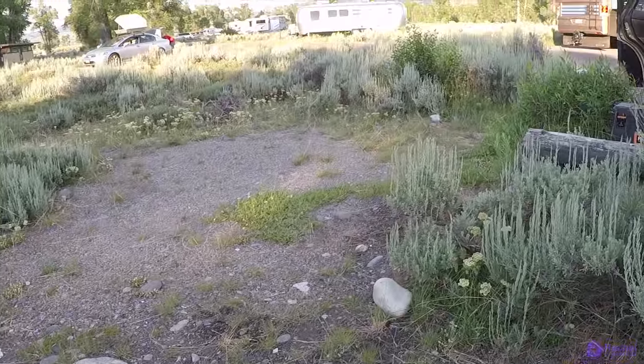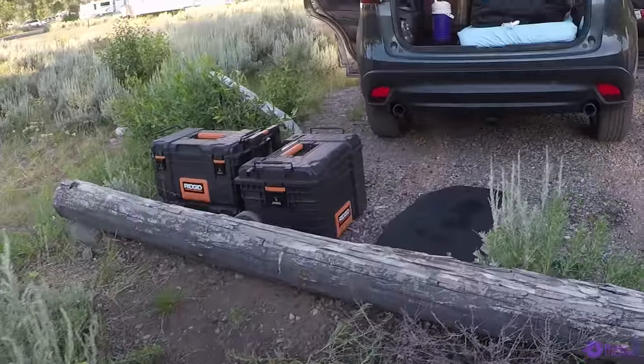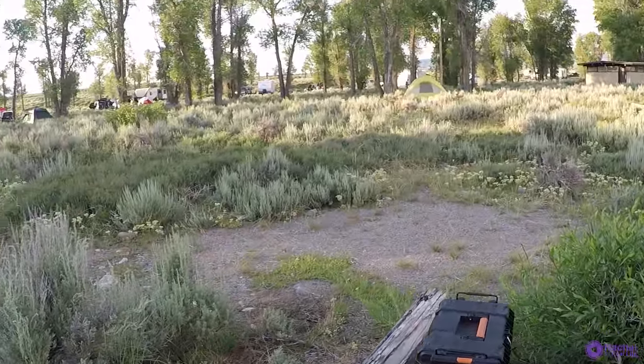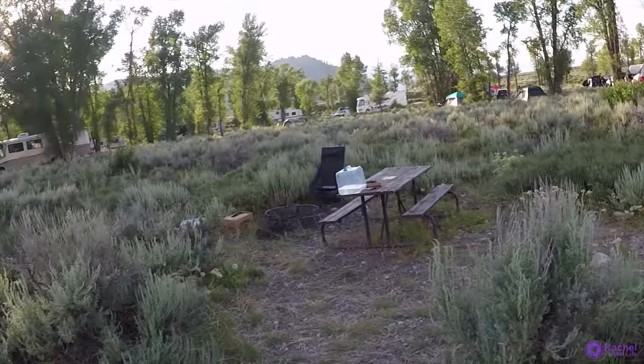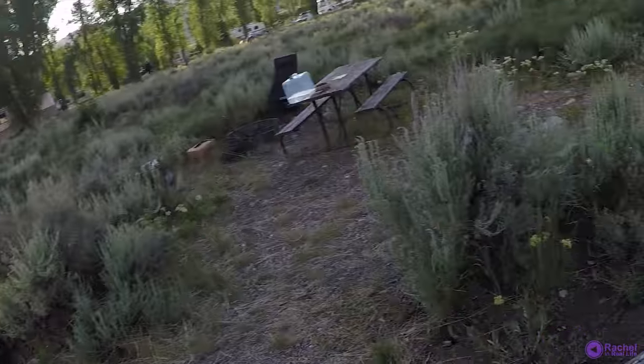That's my tent site, but I'm not going to put my tent up since I want to get a new site tomorrow with maybe a little bit more trees and away from my new neighbors who I can tell are going to be noisy.